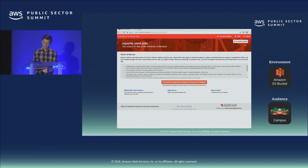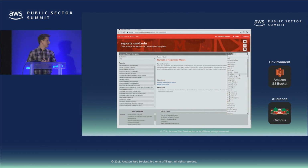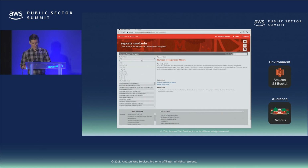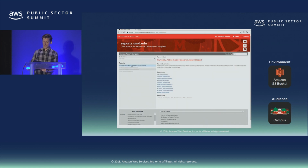And that will take you to what we built as a report navigator that has a list of all of our campus reports available to everyone. You see a report description. You can search by tags that have been attached to the reports. And we have them also separated by the content areas, which are the projects in Tableau. You have access to your favorites at the bottom, as well as a few little categories of your top 5 viewed, the campus top 5 viewed, and the most recently updated reports.